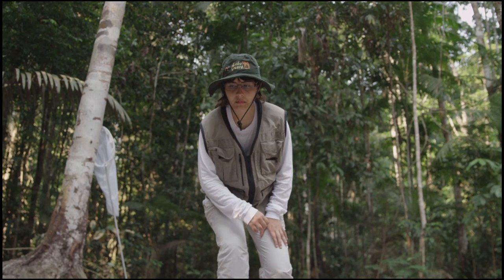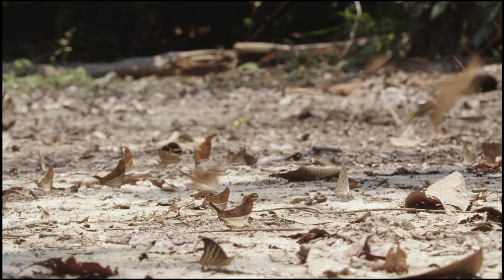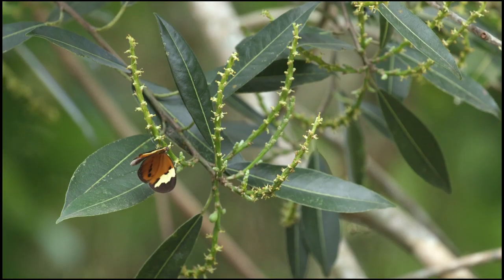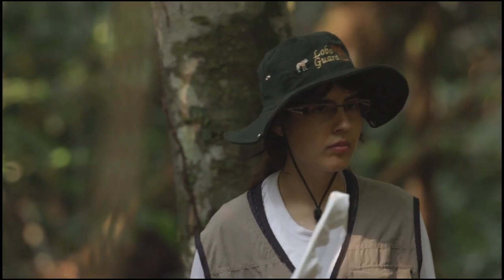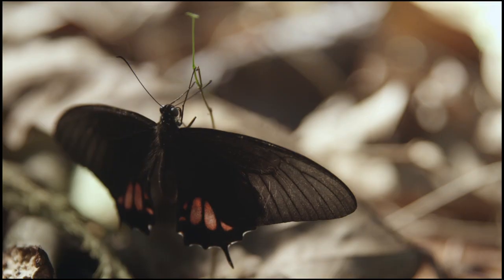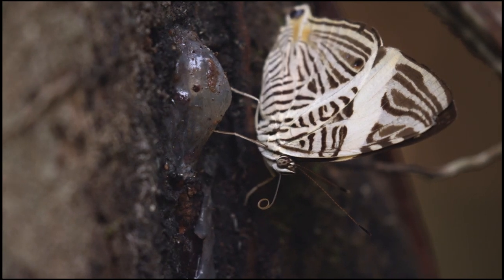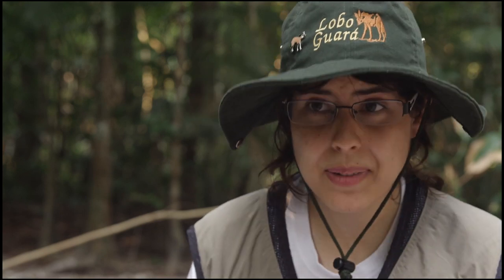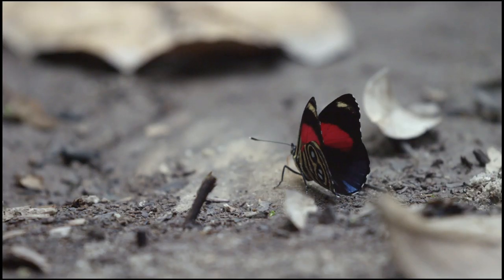So far, 1,576 species of butterflies and moths have been identified within the 44 square miles of this protected forest. On this trip alone, Luisa has identified 70 species. That's more than in the entire United Kingdom, which has only about 59 species of butterflies. Butterflies are a metaphor for change, or changing from something ugly that people do not like very much, such as the caterpillars, into something that is very beautiful, very delicate, and that can fly, and that everybody admires.